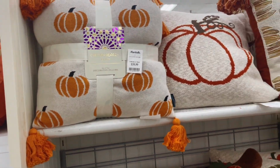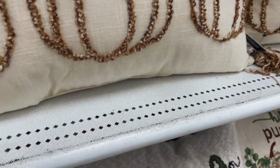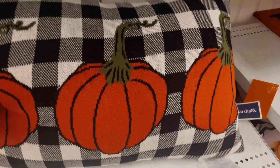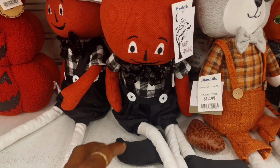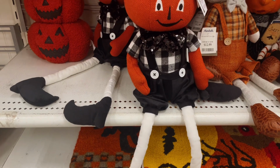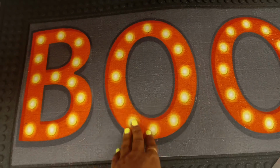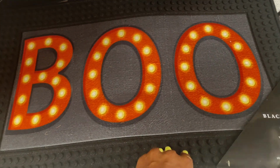Cute. Okay, these are some nice pillows. Hello, pumpkin. Yes. I like that. Hello, pumpkin. Such a huge variety. So cute. $12.99. Nice. You have these. This is super cute. Some mats. This one says if you step on it, it's gonna have music and lights, but I don't think it's working. It's pretty nice.